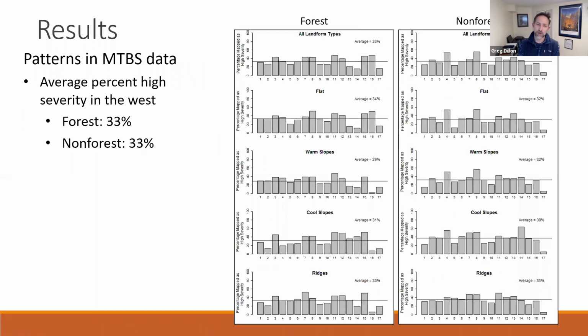Another thing that we did as a corollary to that was looking at patterns in the MTBS data themselves. And so this is the mapped burn severity observations from MTBS categorized as high severity or not in the West. Here what was interesting to note was that both for forests and non-forests, the average percent high severity as observed and mapped is about 33%. Now you can see there's definitely some variation around that number from region to region, but on average about a third of burned areas map as high severity.